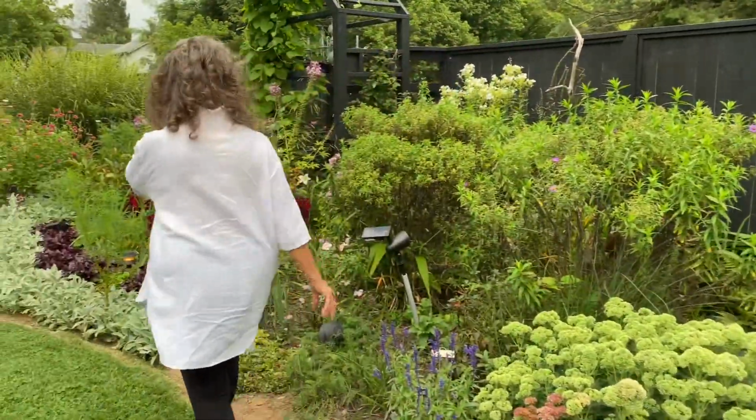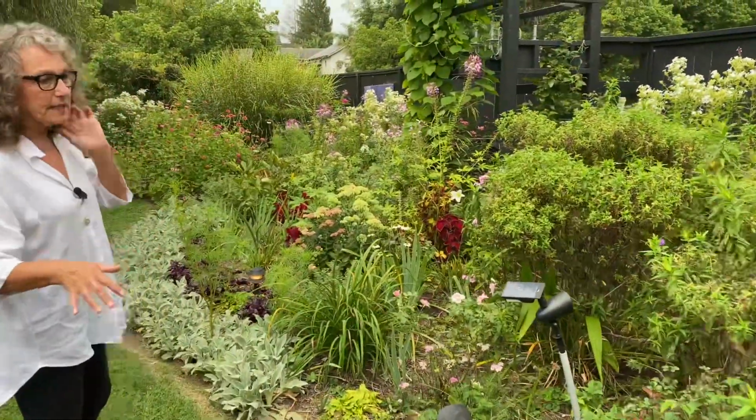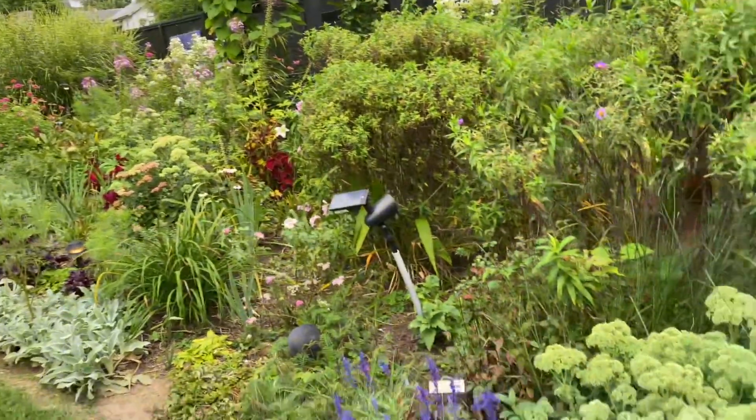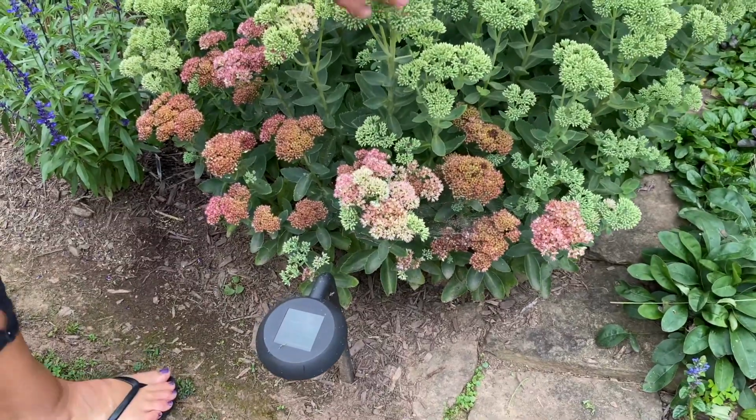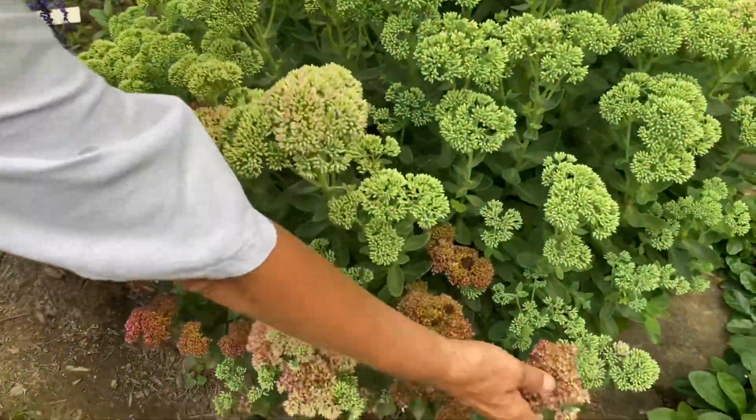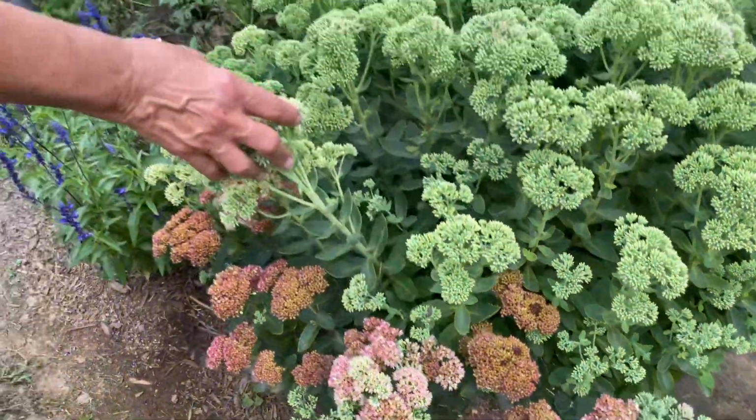But anyhow, you can see that there's a lot of things still blooming. The sedums are starting to get that rosy pink. Oh, here is a good example. You're seeing the rosy pinks come out. I love the greens to the pinks. I love this shade. Beautiful for bouquets.